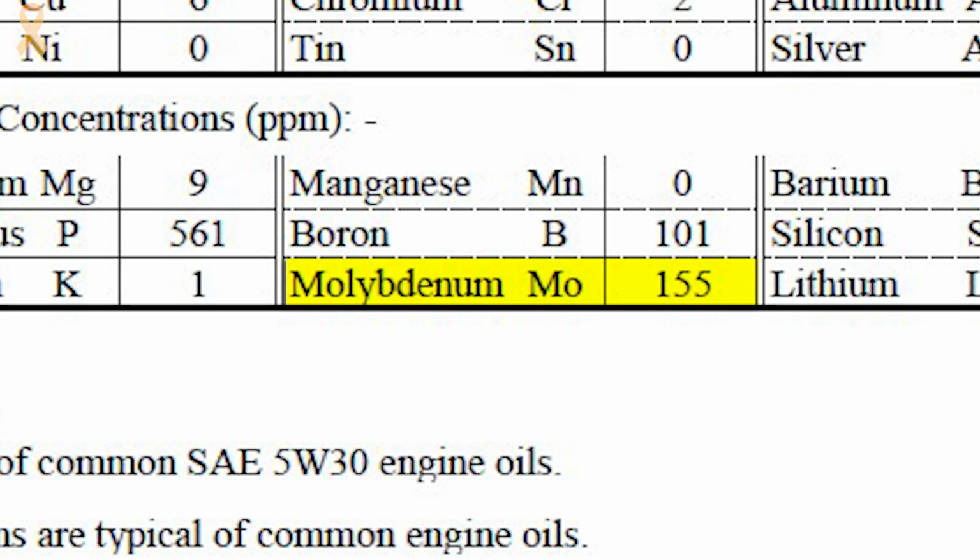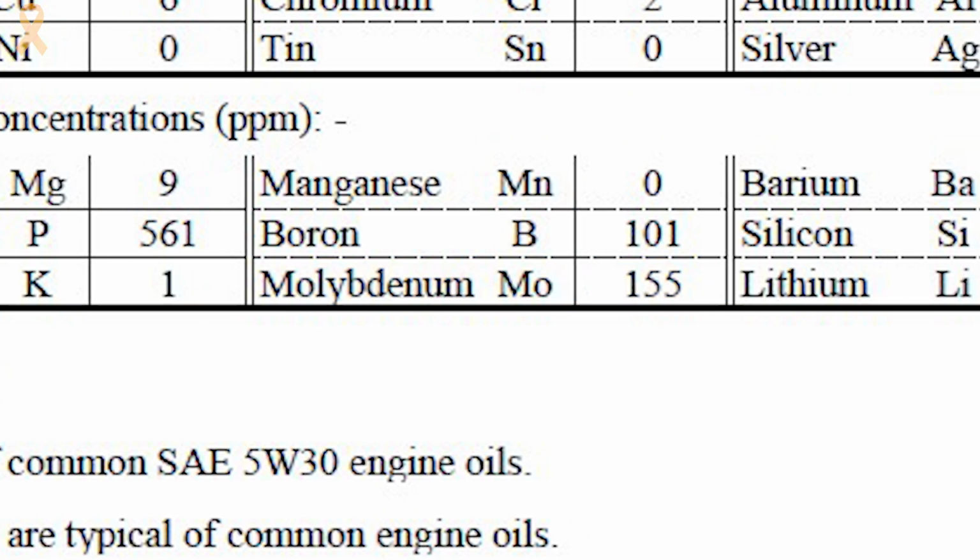Molybdenum is used in some alloys, so engine parts contain it. And high concentration can indicate wear or coolant presence, which also contains molybdenum. Beyond that, it's a wear prevention additive. To rule out results indicating malfunction, you need to compare the results to values matching the tested engine oil. In this case, the tested oil indeed contains molybdenum in similar concentration.